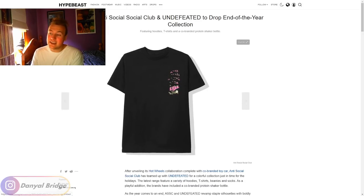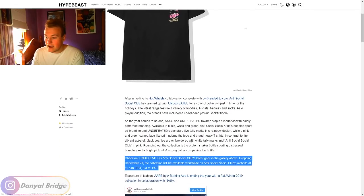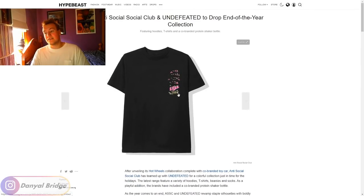So this is the camo that was talked about in the article with a hint of pink. Now, the reason it has a hint of pink is because it's an Anti-Social Social Club collaboration. Anti-Social Social Club, the three colors they love to use the most is pink, black, and white.